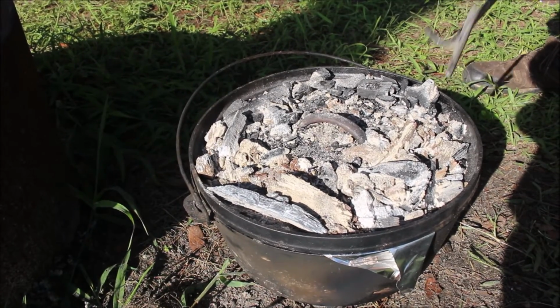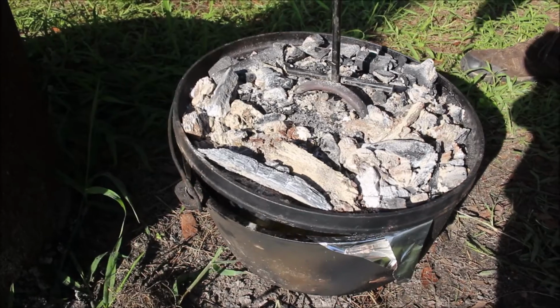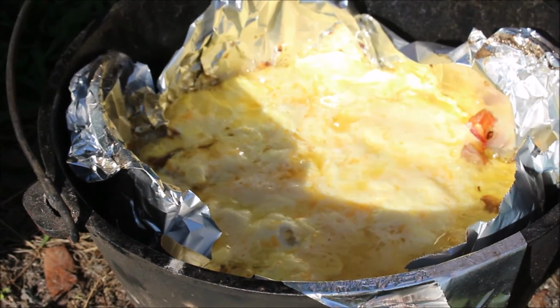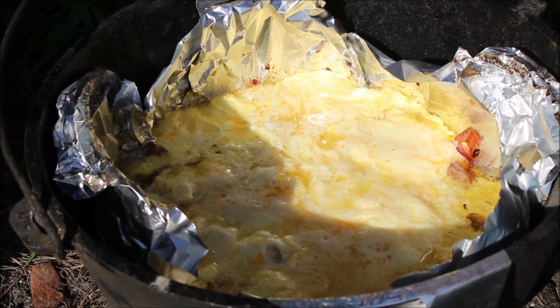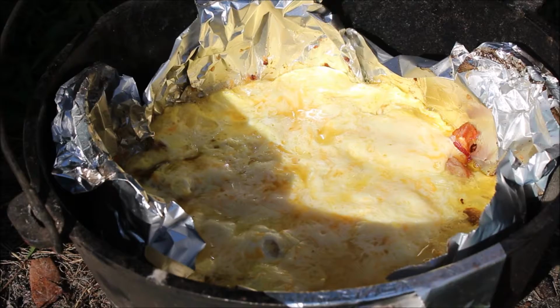So here is our Mountain Man breakfast that we've been cooking up. We're gonna go ahead and open up the lid. And there it is, perfect. So we have some potatoes in there, some onions, some sausage, bacon, topped off with some eggs with a bit of cheese.